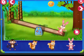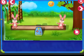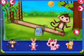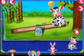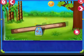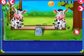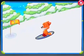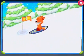Learn about numbers in a different way. You need to balance 2. The seesaw. Superb! Five. So clever! Seven. You did it! 7. Very good! 1, 2, 3.